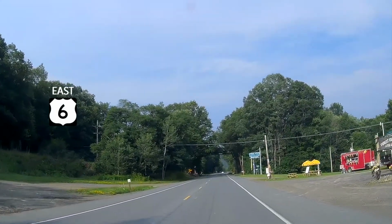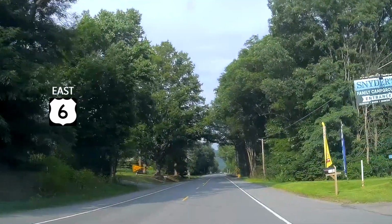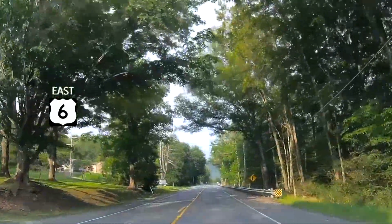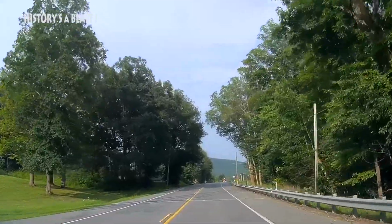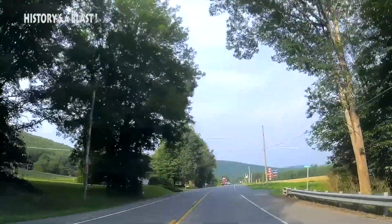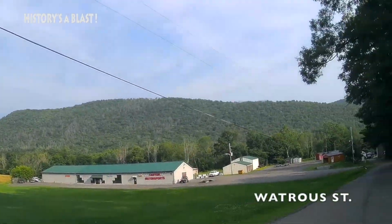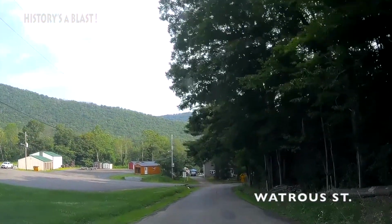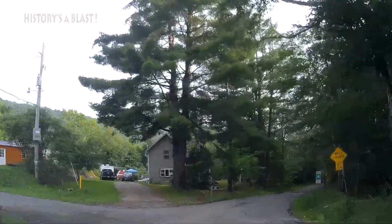Snyder's Family Campground on U.S. Highway 6 in the village of Gaines, Pennsylvania, was our halfway point going to and coming from our destination in New York's Lake District in mid-July 2021. Having checked the campground map beforehand, we decided that by driving past the front entrance and coming in the back way off of Waltrouse Road, we would avoid having to backtrack to our site after checking in at the office.